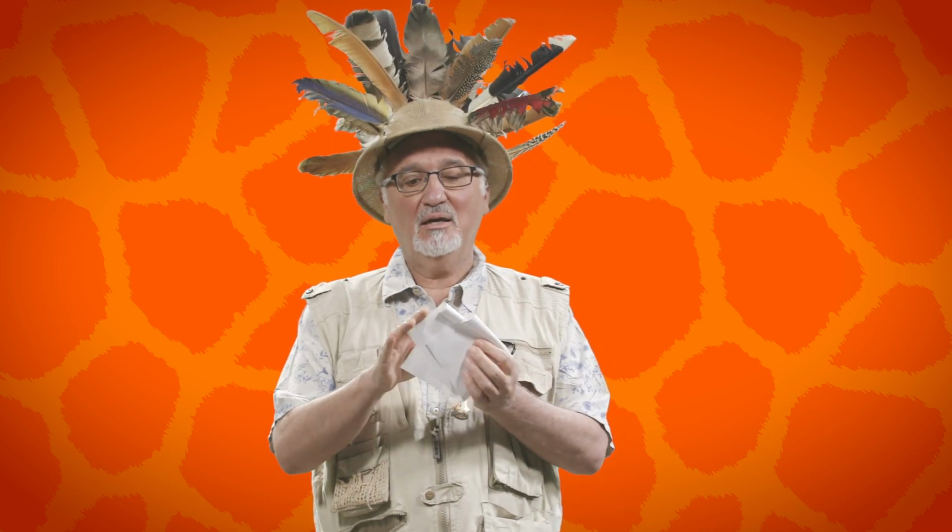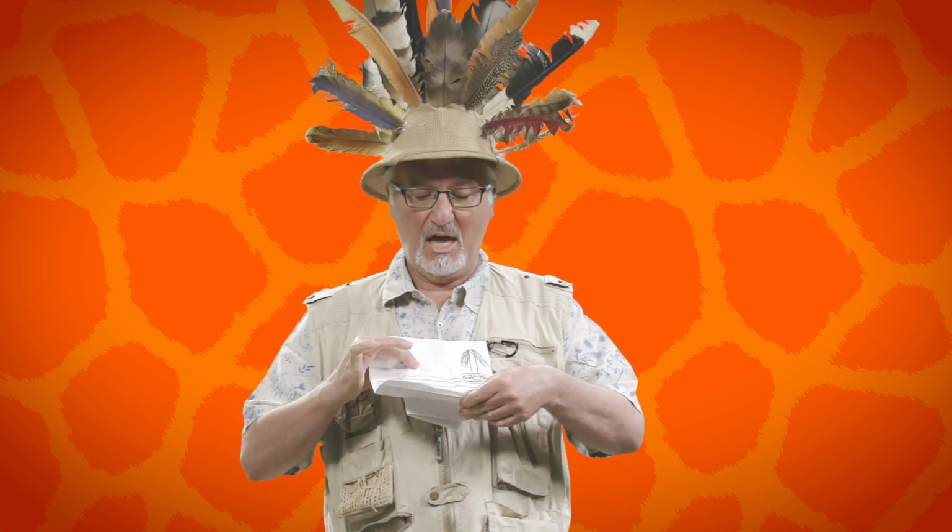It starts with a blank piece of paper. You take your blank piece of paper, and on the back of it, you're going to glue a picture of your favorite habitat or anything that you like. You tear it up, and then you fold it up on the other side, and then you unfold the piece of paper on this side showing the habitat.